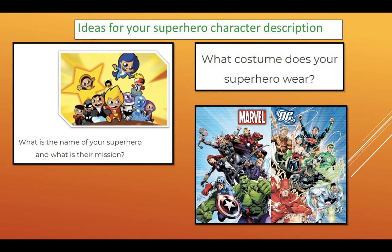So let's move on. So here's ideas for your superhero character description. So the question is, what is the name of your superhero and what is their mission? As well as that, you need to think about what costume does your superhero wear.